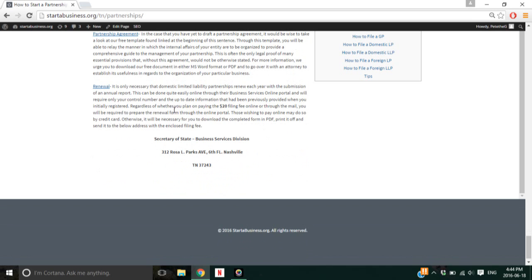And finally, renewal. It's only necessary for domestic LLPs to renew each year, but this can be done with an annual report. It'll cost $20. It'll require you to renew through the online portal. Those wishing to pay online can do so by credit card. Otherwise, you'll need to download the finished PDF, which is created by going through the online portal, and attach to it the $20 check and mail it to this address here, the Secretary of State office.